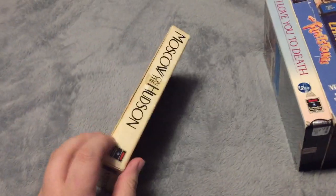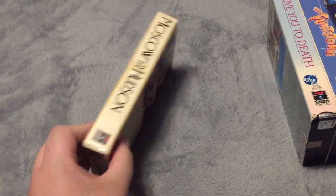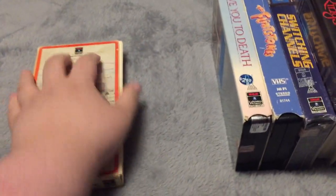Hold on a second. This is gonna be a pain in the butt to put this tape back in there while holding the camera. There we go. Of course, one of these RCA Columbia Pictures home videotapes that open from the side, so that's cool.